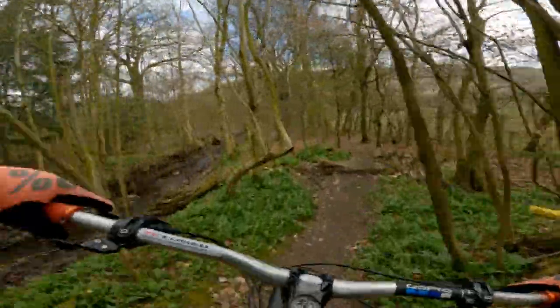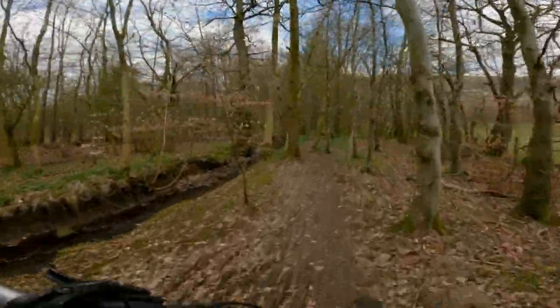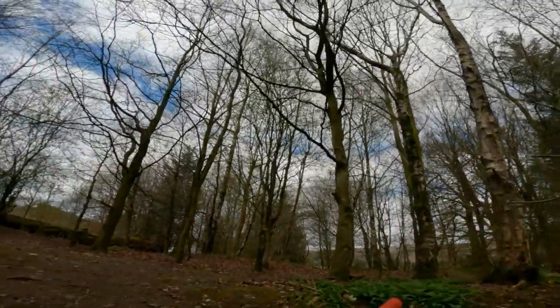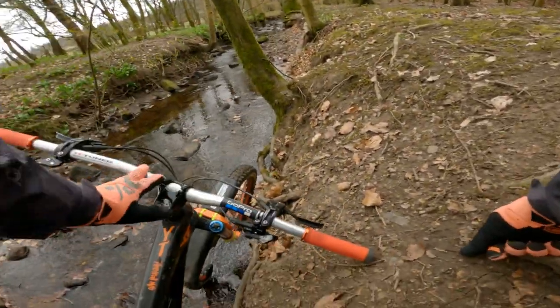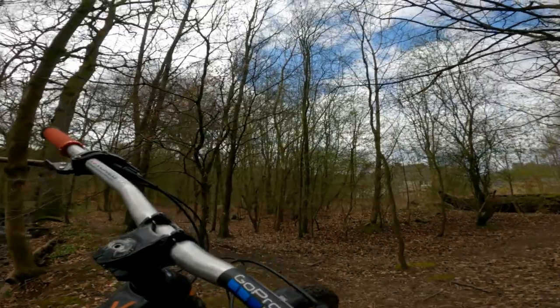How far down this goes. Never been done this side. Ah, so that used to be a bridge, which is now gone. In that case, I'm sure we can walk this up. That'll go like that. Jump on the bike. There we go. Sorted.